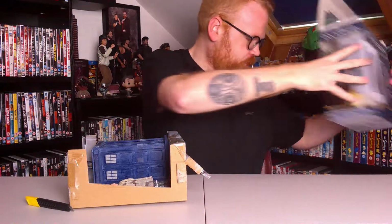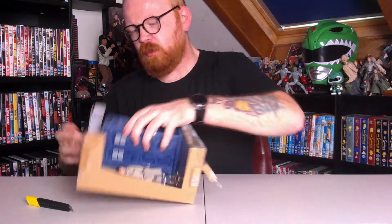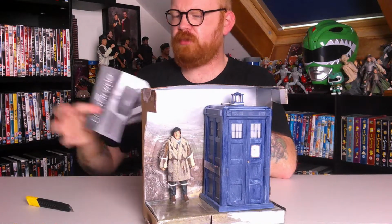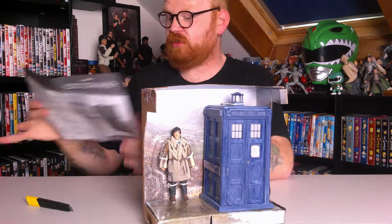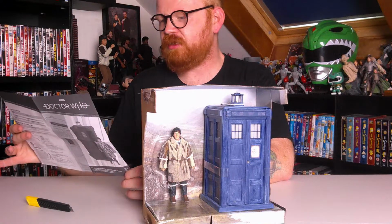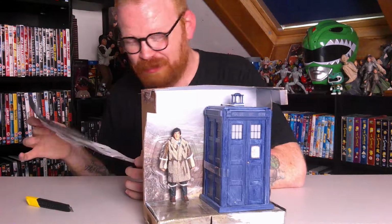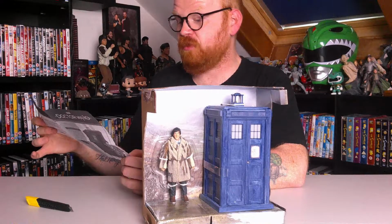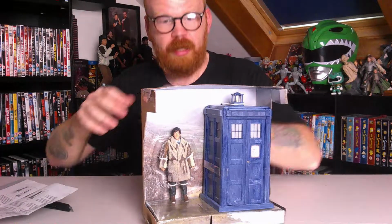There we are. Pop you there. Oh, I get a wee little leaflet as well. Is that all my little descriptions and stuff? How to open and close the TARDIS doors. And obviously it just tells you about getting started, because this one does have the batteries in it.